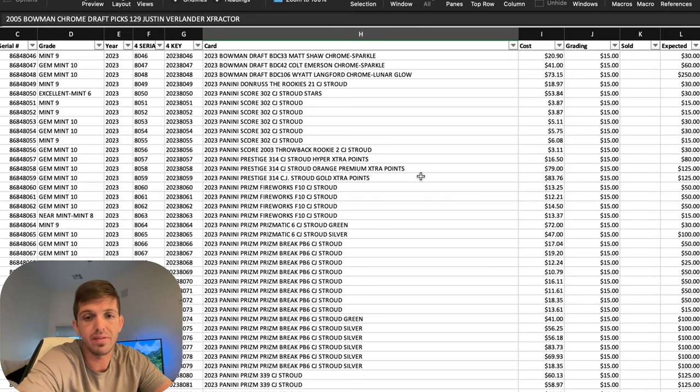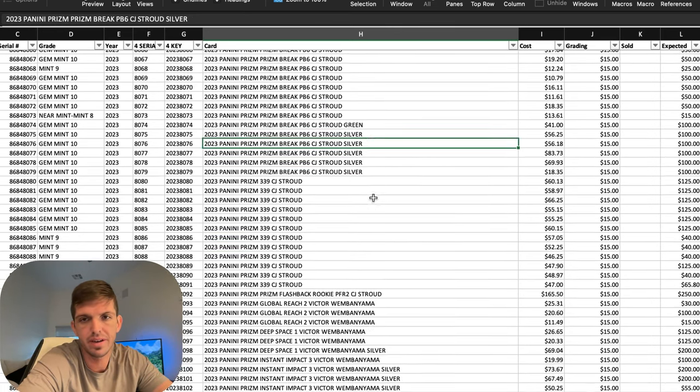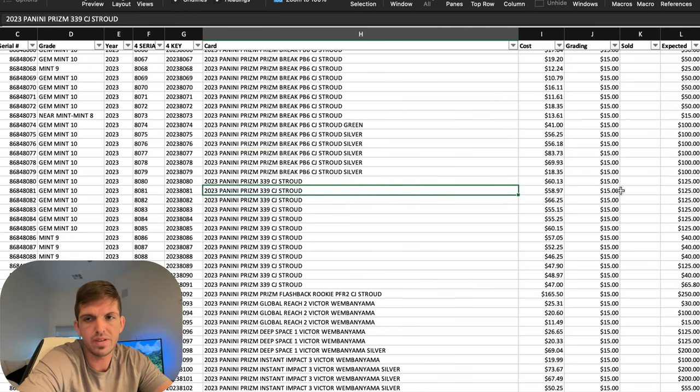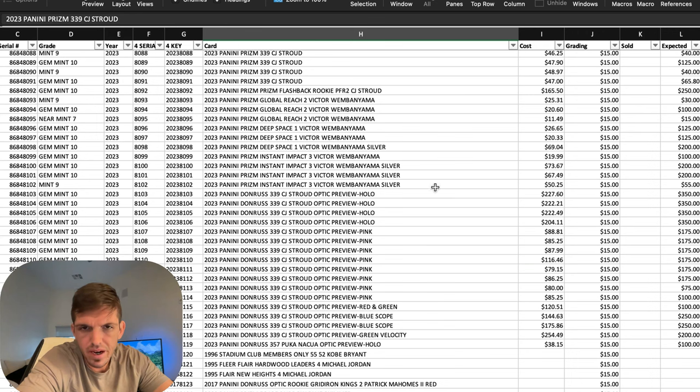A couple that I am going to have to adjust downwards. Likely the Prism Break Silvers after fees are going to be less than 100. These Prisms, I think I should be able to squeeze out 125 after fees, maybe. Then we've got the Optic Holos. Those are unfortunately coming down.